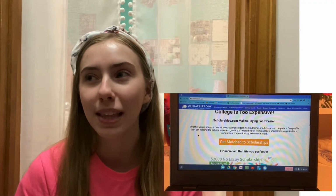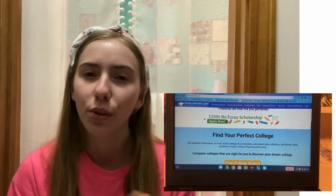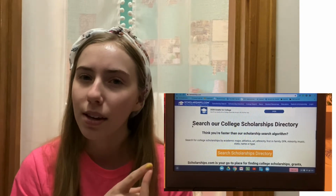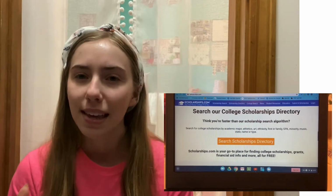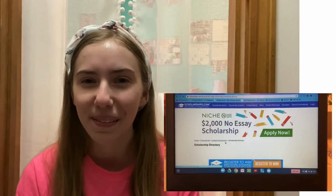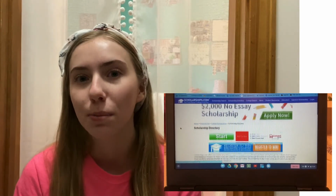And also, scholarships.com is a website that I use some of the time to look for scholarships that I was available for based on where I live, my major, things like that. So if you're unsure about where to even start with scholarships, check out scholarships.com.